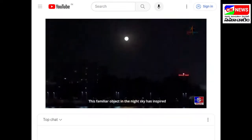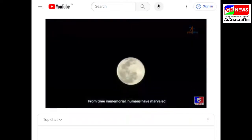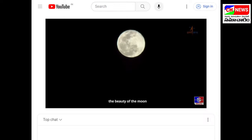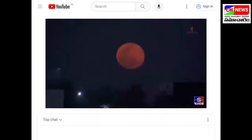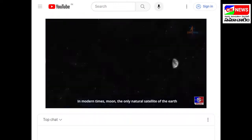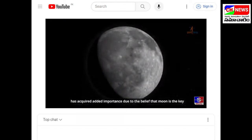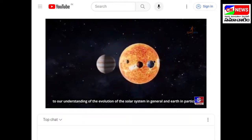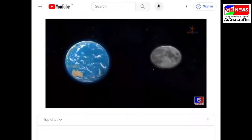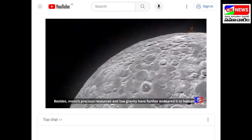The Moon. This familiar object in the night sky has inspired the imagination of astronomers, who have marveled at it and used it to count time and navigate. The only natural satellite of the Earth has acquired added importance as the key to our understanding of the evolution of our solar system in general. Besides, the Moon's precious resources and low gravity have further endeared it to humans.